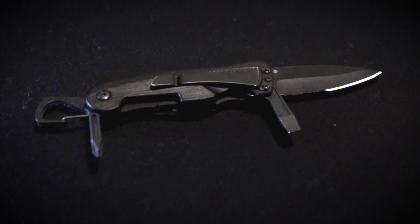It's also got a flathead screwdriver, and it's also got this little hook on the end, so if you want to hook it on your belt loop or maybe hang something from it, whatever, it's got that as well. Plus, Leatherman in general makes a very good product, and this fits nicely in my pocket, so I had this with me at all times.